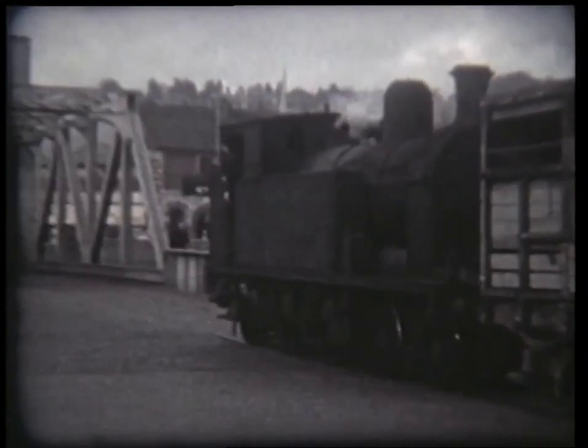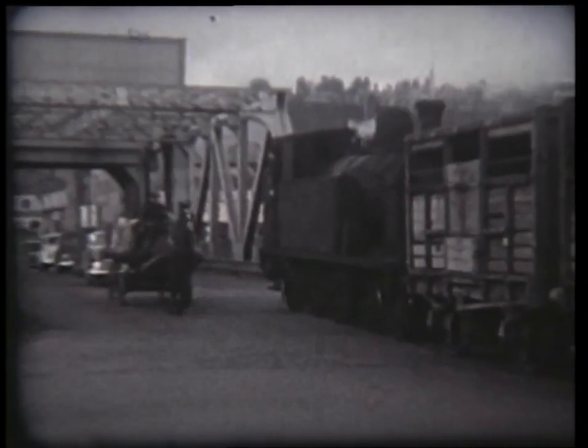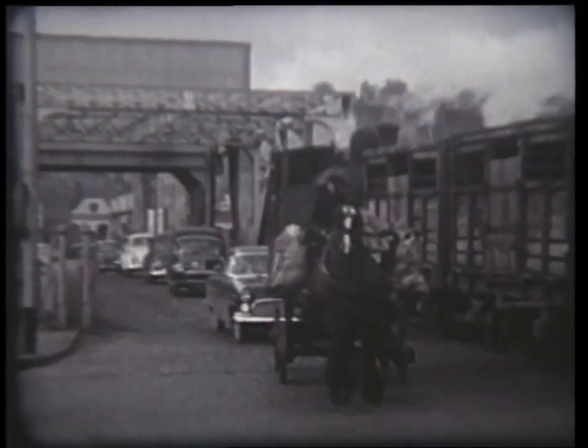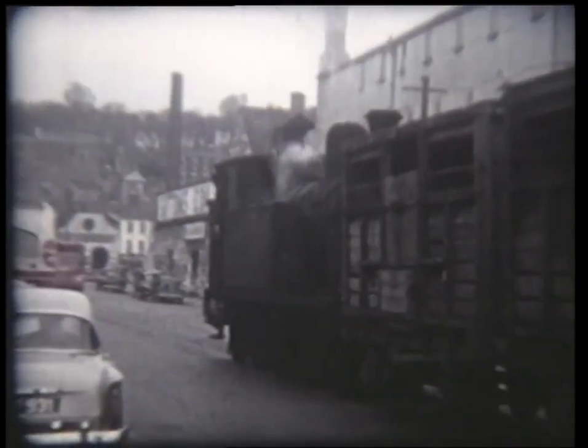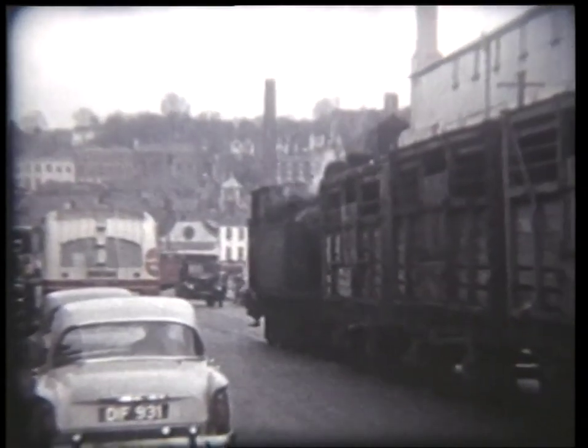Heading in the opposite direction on another occasion is number 470, one of the successful class of 4-6-0 tanks built by Beyer Peacock for the Cork, Bandon and South Coast Railway between 1906 and 1920. Number 470, built in 1912, was the last of the class to retain her original round-topped boiler.